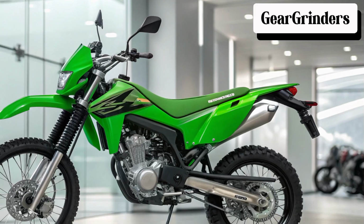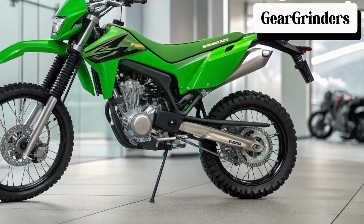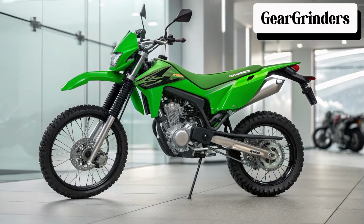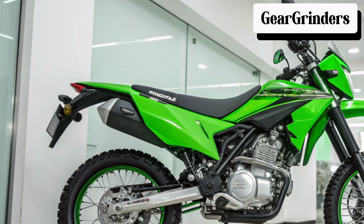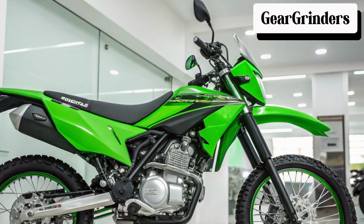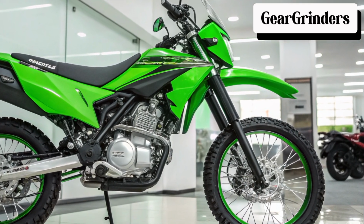Conclusion. The 2026 Kawasaki KLX 300 continues to prove why it's one of the most versatile and reliable dual-sport motorcycles on the market. With its balanced design, approachable power, and rugged off-road capabilities, it's the perfect choice for riders who want one bike to do it all. From weekday commuting to weekend adventures, the KLX 300 delivers the best of both worlds.